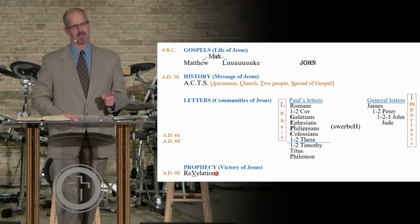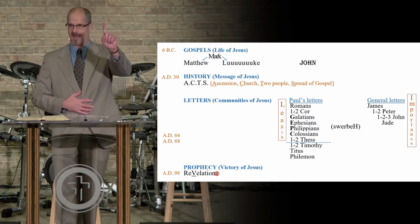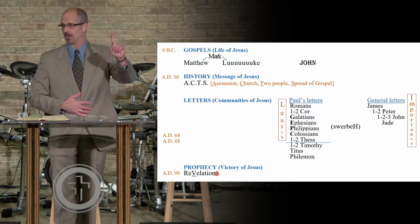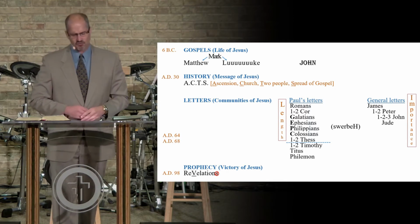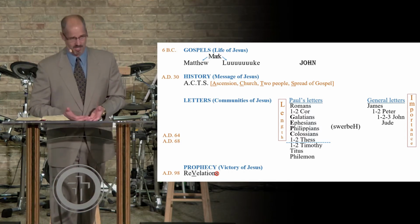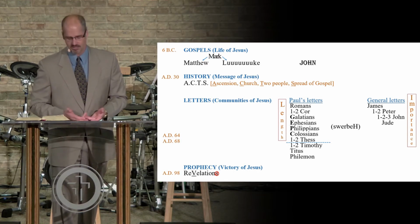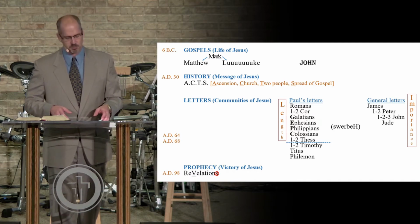The A stands for the ascension of Jesus back to heaven in chapter 1 of Acts. The C stands for the church, which is born in the 2nd chapter of Acts. The T stands for the 2 people around which the entire book of Acts can be outlined. Peter in chapters 1 through 12, and Paul in chapters 13 through 28. And then the S stands for the spread of the gospel.